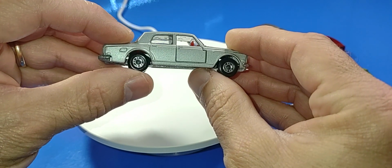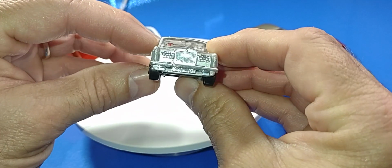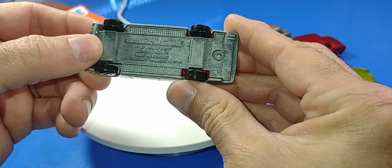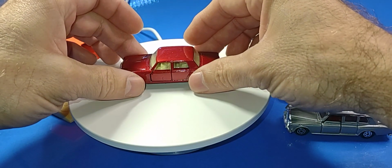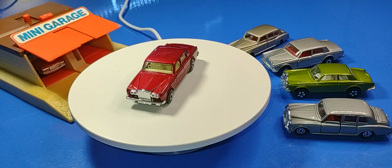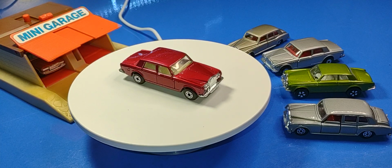And I like Matchboxes from this era. They have a little suspension on them, which is very nice. It's got perfect chrome on it, as it should, being that it was preserved in a blister pack. I'll show you the beautiful red version. This is my favorite one. I just love that red color with the interior color that Rolls-Royce would have probably called magnolia. That's their word for an off-white.